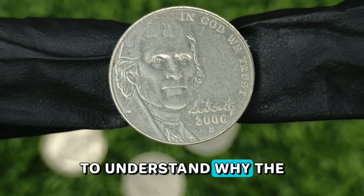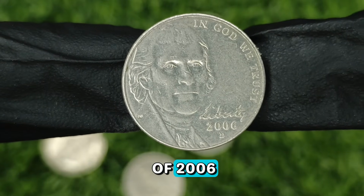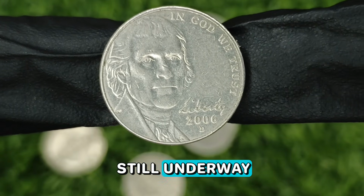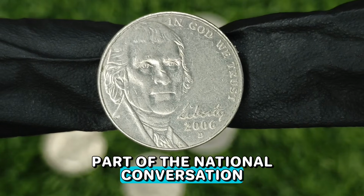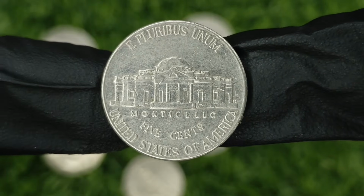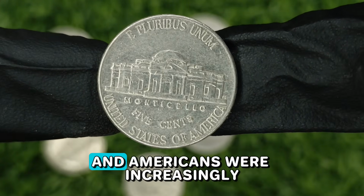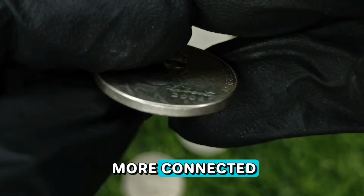To understand why the 2006 matters, we have to step back into the America of 2006. The country was emerging from the aftermath of Hurricane Katrina. The housing boom was still underway. Iraq remained a major part of the national conversation, and technology was rapidly reshaping everyday life. YouTube was becoming a cultural phenomenon, smartphones were beginning to change how people communicated, and Americans were increasingly living in a world that felt faster and more connected.